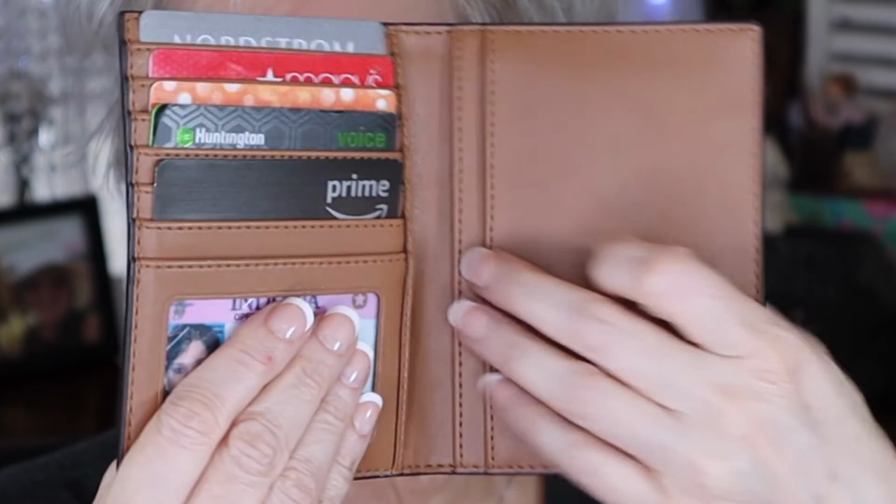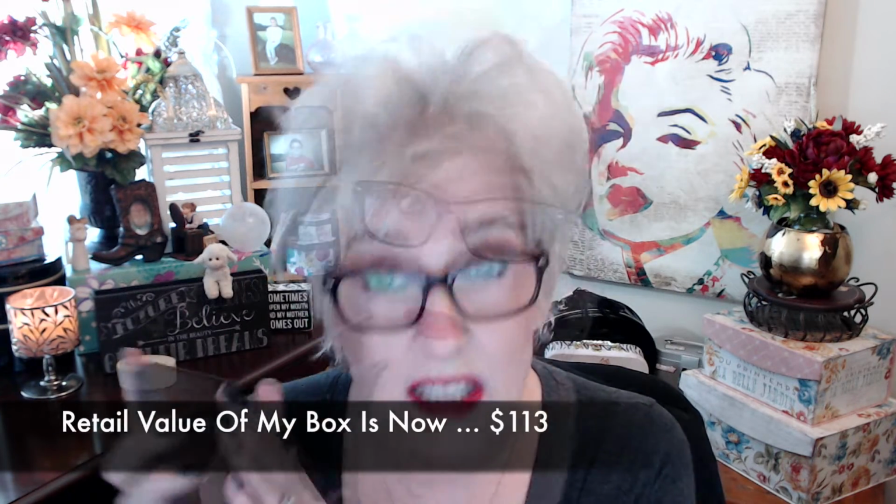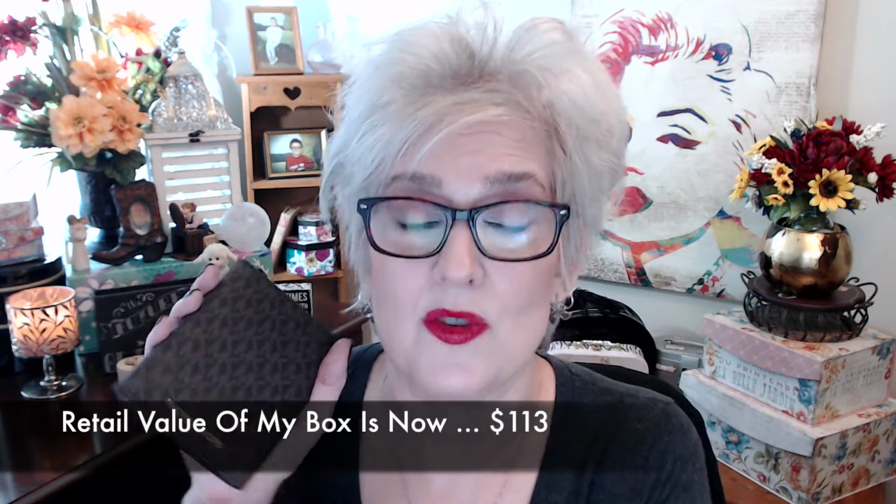If I just want to run out and I don't want to take the purse even, I can just either take this and hold it or put this in my pocket, which I don't tend to do, but you could. If you're used to doing something like that, you absolutely could. It wipes off clean. You can take a sanitary wipe and wipe it off easily. So if you've been out in all of this and you want to wipe it down, you can. I love this.